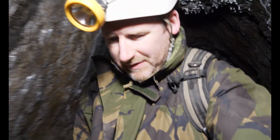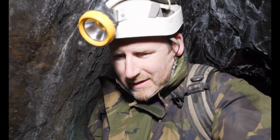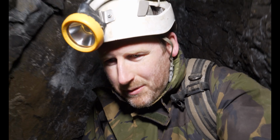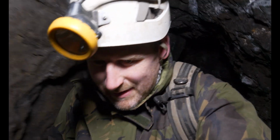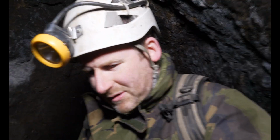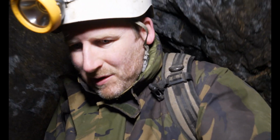Right, just for those that haven't seen our previous video, this is a mine up in the northeast of England on the edge of the Pennines. This was a lead mine originally, hewn sometime during the 1800s, I think. It twists and turns all over the place underground. It's like two levels that go off in two different directions, and we're heading off down the westerly branch. And up above us is a series of very large flats.